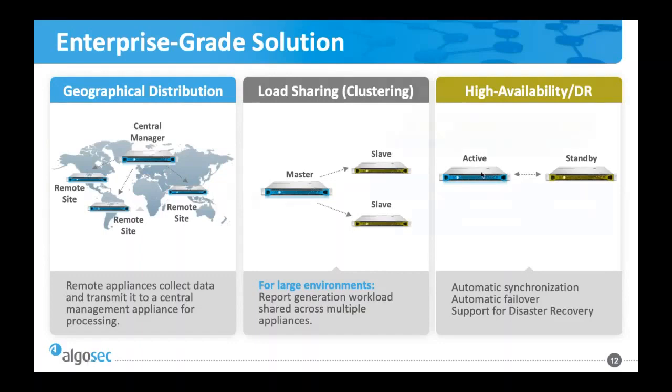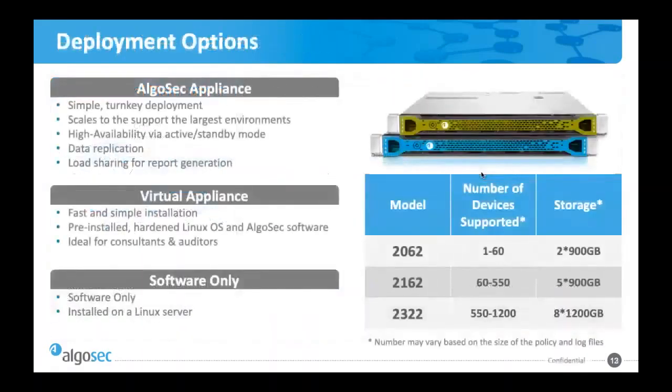Right. And when it comes to the deployment options, it comes in 3 formats. One is it comes as a hardware box. The second, it comes as a virtual appliance, and you can also install it as software. And when it comes to the AlgoSec appliance, there are 3 models supported as of now. Model 2062, 2162, 2322. 2062 supports 1 to 60 number of devices. 2162 supports 60 to 550 number of devices. 2322 supports 550 to 1200 number of devices.